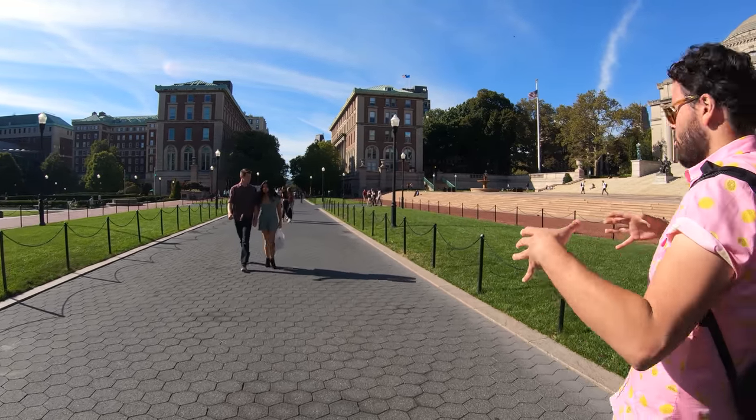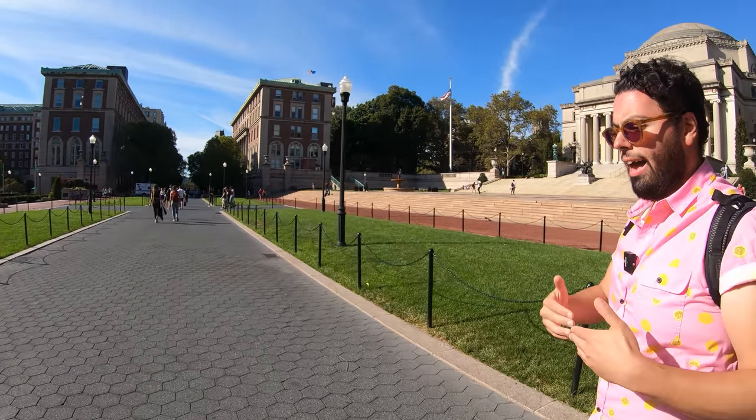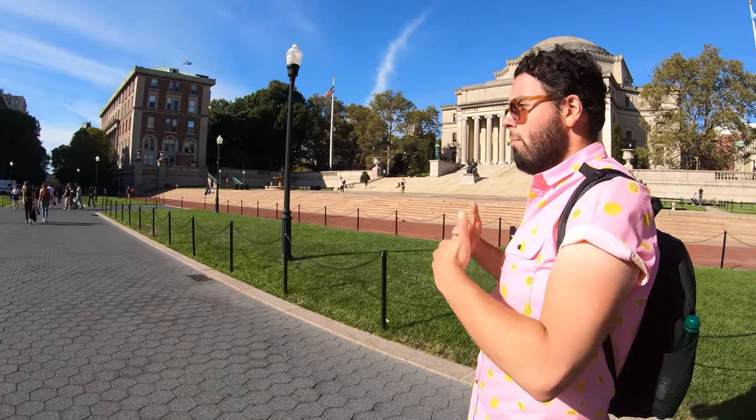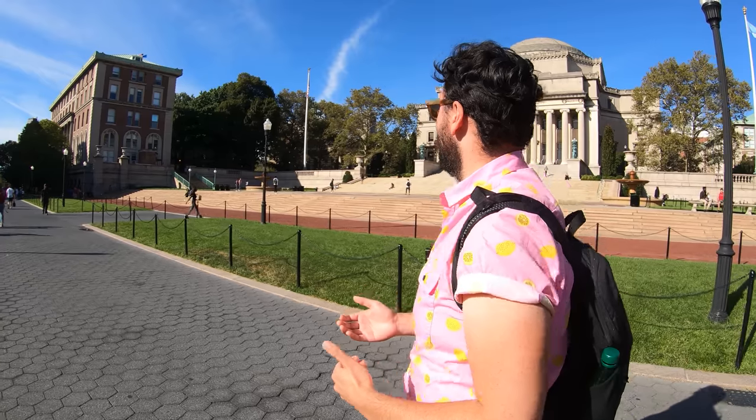And the lecture room, we can't go in because we're not students, but the lecture room is called Havemeyer Lecture Room. And it's the most filmed lecture room in all of America. It appears in countless films aside from Spider-Man as well.